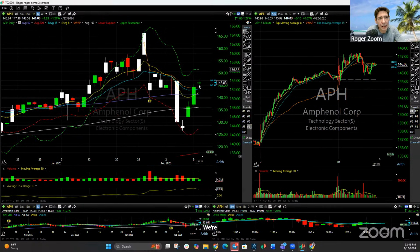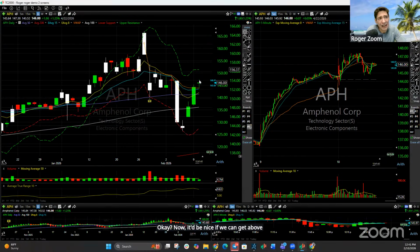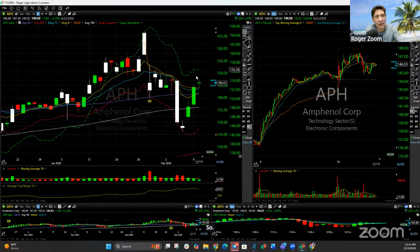Look at where we're trading. We're completely above the VWAP. So technically, we have an A-line here. Okay? Now, it'd be nice if we can get above this area, but we are kind of above this area. There's a lot of stuff here. So the profit target here may not be that big.